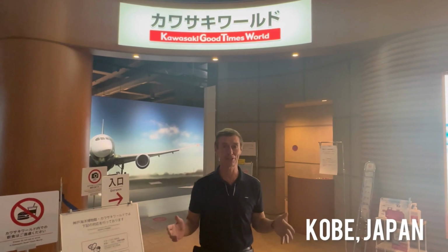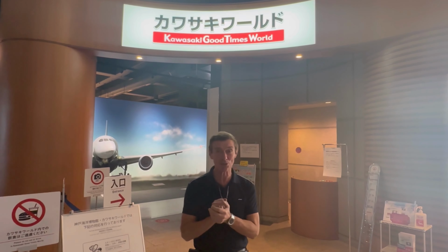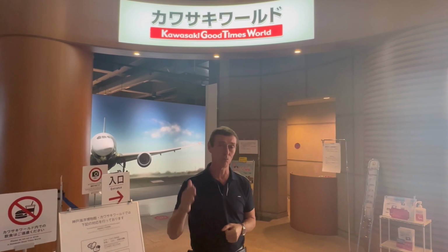Okay, so hi guys, here we are in Kobe, and we're just about to enter the Kawasaki Good Times World, which is basically like a church for me. Once we're inside, I'll show you some of the displays they've got, some of the great bikes that they have on display permanently here. I hope there's a Kawasaki ZZR 1100. There is sometimes, maybe not today, but we'll see. Okay, let's go inside.